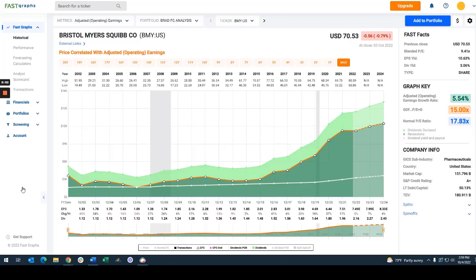Bristol Myers Squibb, learning from the past with Fast Graphs. Simple observation of this long-term adjusted operating earnings Fast Graph shows that Bristol Myers Squibb had a minus 45% drop in earnings from 2001 to 2002.